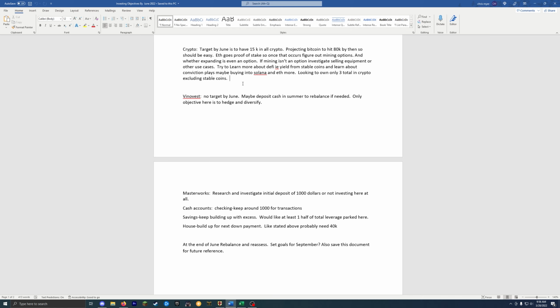I'm just going to be focusing on my mining rigs and then maybe doing a little bit of Solana buying, Ethereum buying. But yeah, ETH goes proof of stake. So once that occurs, that means mining will be kind of a whole different ball game. So we'll have to reassess that at that point. If it even does happen, it could be delayed again.